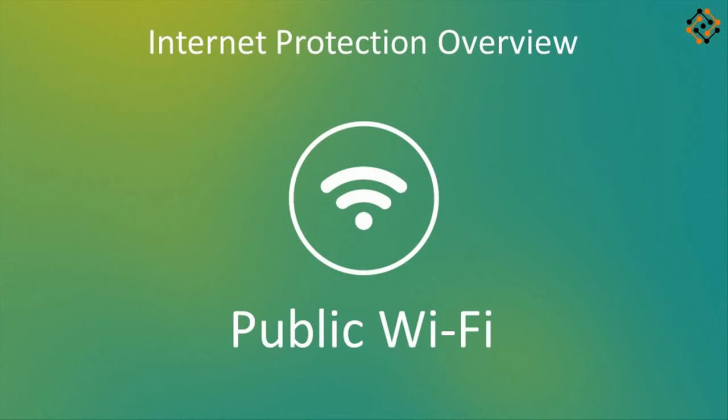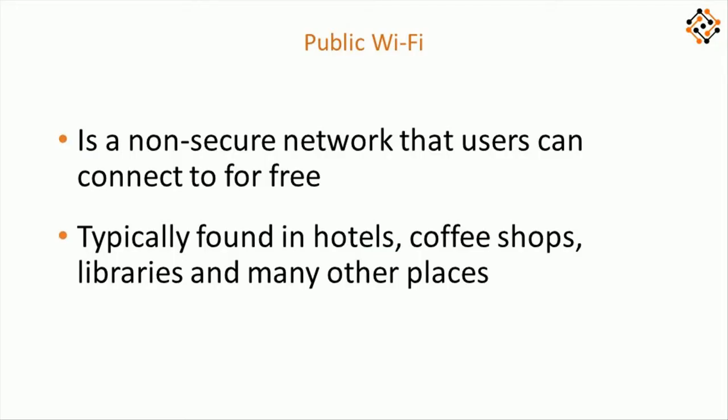Next, public Wi-Fi. Public Wi-Fi is a non-secure, or non-password protected network that users can connect to for free. Typically, they are found in hotels, coffee shops, libraries and many other places. They are the way that you can get on the internet, so that you can surf the internet on your laptops or on your cell phones, without having to spend your data limits.